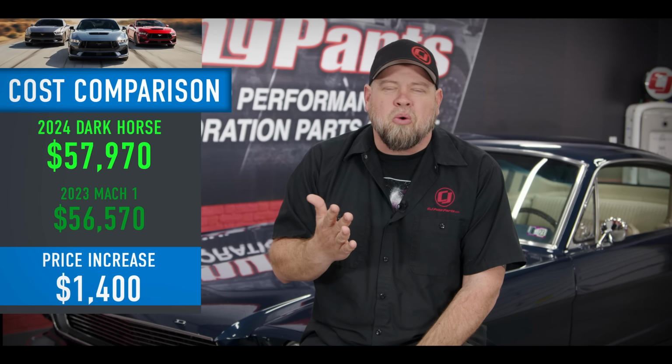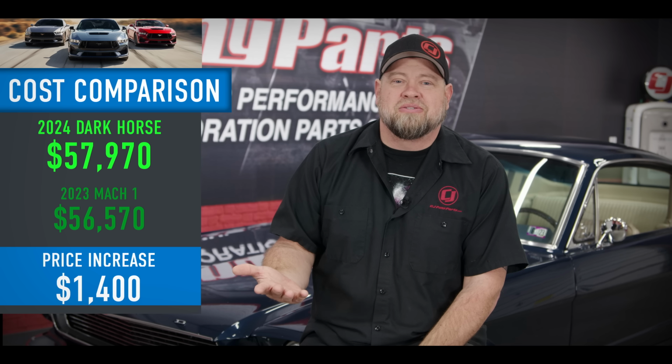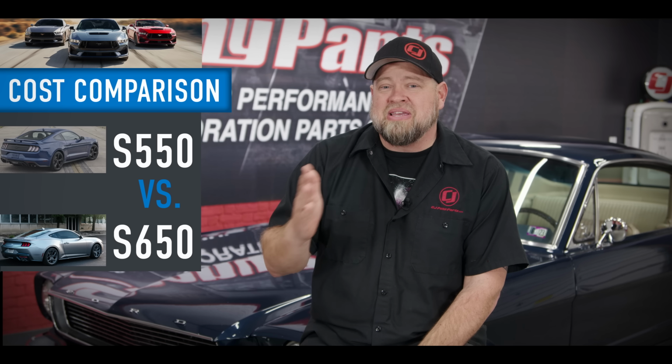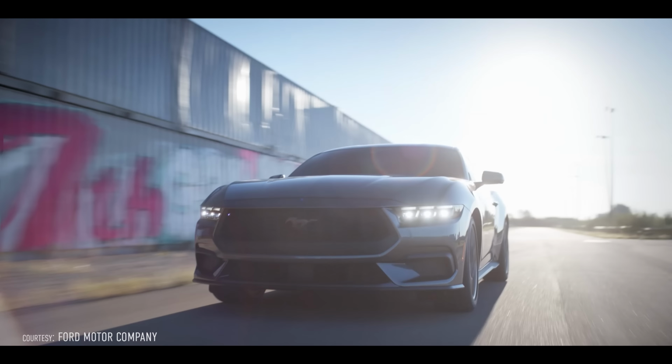Now, similar to the Mach 1 pricing, it's about $1,400 more than the Mach 1. So again, it's an expensive car. We're talking $60,000 here. It's not a cheap car, but compared to the outgoing car, the price difference wasn't that great. And we're talking about the EcoBoost and the GT, well, the prices actually went up even a little bit more. Let's start with the EcoBoost.